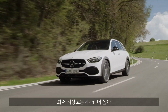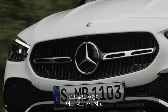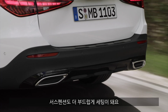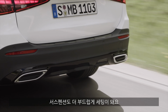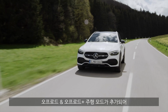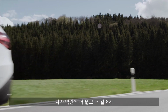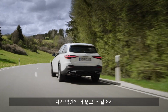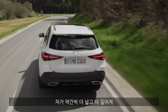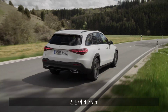The ground clearance is 4 centimeters or 1.5 inches higher, so this will give you some more soft off-road capabilities. The suspension is in general also set on a softer tone, and you will have an off-road driving mode and an off-road plus driving mode. In the latter one, there will even be a hill descent control then. Due to the wider overhangs, the car is a little bit longer and also a little bit wider due to the wheel arches. So an overall length of 4.75 meters or 187 inches.